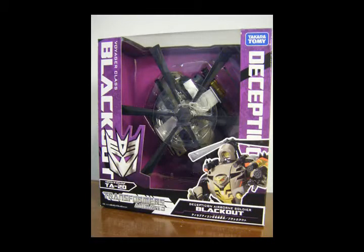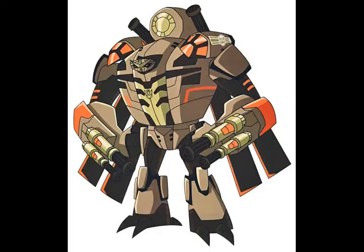This figure is still in limbo on the Hasbro release schedule, but now that Transformers Animated has started airing in Japan, the figure's been released in that market by TakaraTomy. I've managed to get my hands on one, and that's what we'll be looking at today, Voyager-class Animated Blackout.